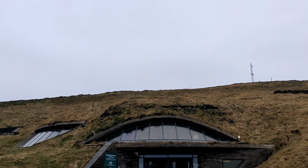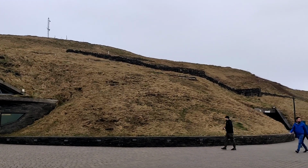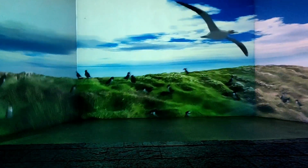The coolest thing about the visitor center is that it's encased in the mountain right beside the Cliffs of Moher, which is really, really cool. So when you're in there, you're actually inside one of the mountains. Other than that, you'll find a gift shop and a cafe and of course the educational center. It's worth going in, but I didn't stay in there for more than 10 minutes.